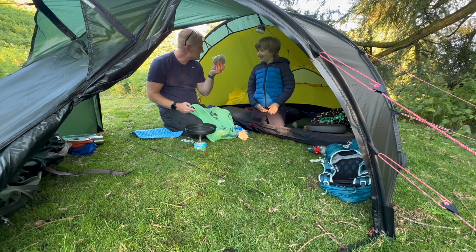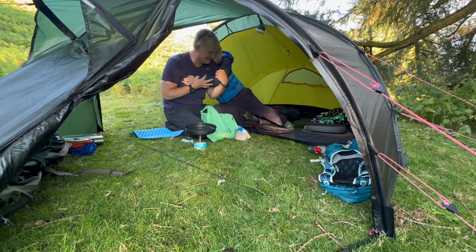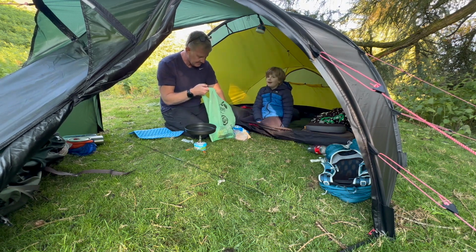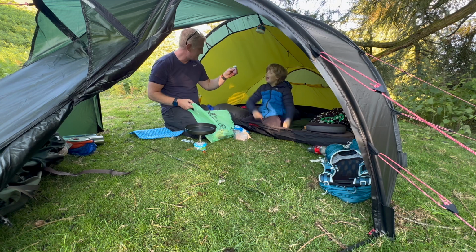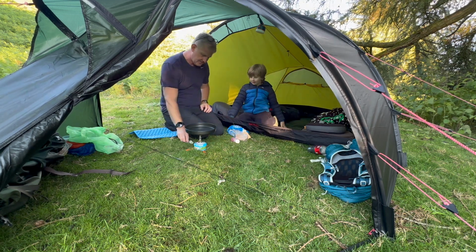And there's cheeseburgers! We'll have the vegetables after. Okay, and I bought some ketchup. Right. Let's get this frying pan on the go.